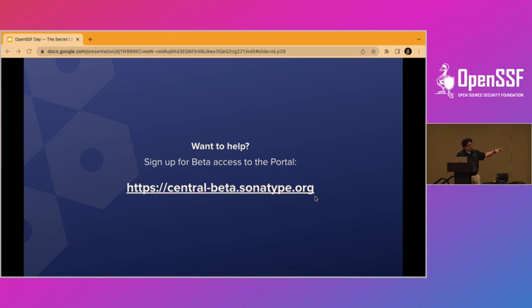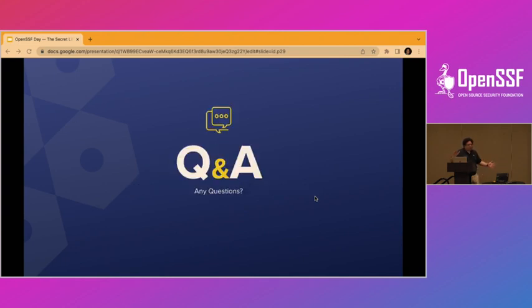Slide in case people are interested in helping. I think all the presentations have the how you can help. If you would like to contribute to the future phase and requirements for Central, we actually have a Google form for you to sign up: central-beta.sonatype.org.